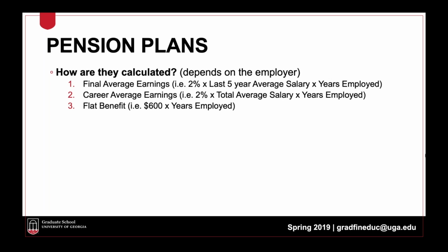Sometimes it's a calculation of the average of your final earnings, like in the last few years of working for the employer. Sometimes it's based on some formula that takes into consideration the average of your earnings throughout your entire career working for that employer. Sometimes it's just a flat benefit based on how long you've worked for that employer. So this calculation or this formula should be detailed in the employee benefits package. And you could kind of look up to see how the benefit is calculated.